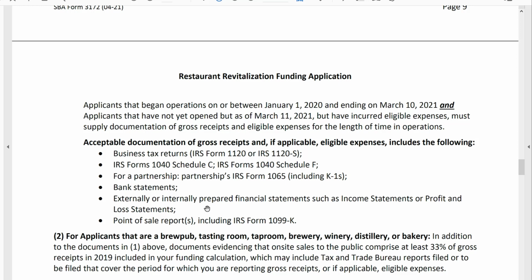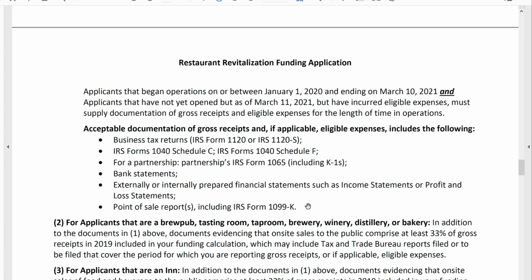And externally or internally prepared financial statements such as an income statement or P&L, and also potentially any point of sale reports, including IRS Form 1099-K. So if you have something like that, also if you are working with one of those point of sale vendors like Clover or Square, they might have that report ready for you to just download really quickly. So please check with them and see if they have a Restaurant Revitalization Funding report.